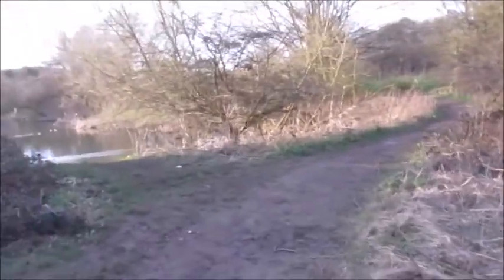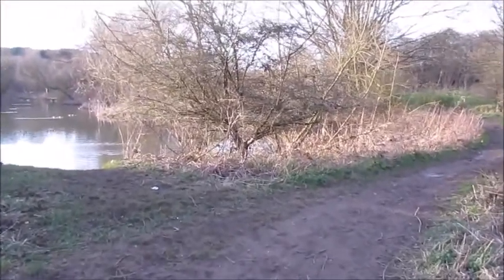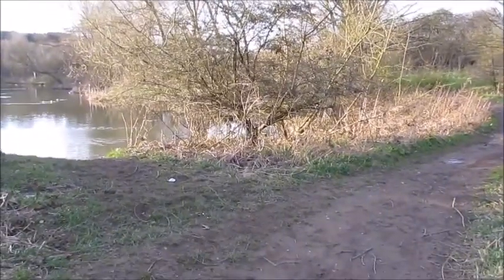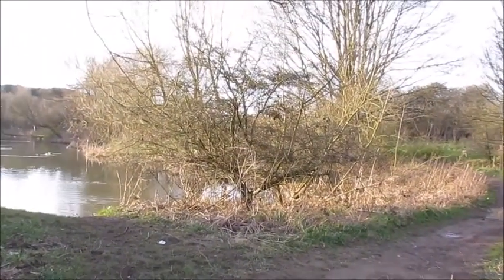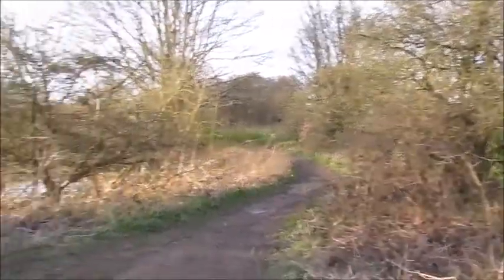A little Jenny Wren has just gone in there. A little wren, it's there up on the branch, jumping from branch to branch. There it goes, it's flown over there. Little wren.